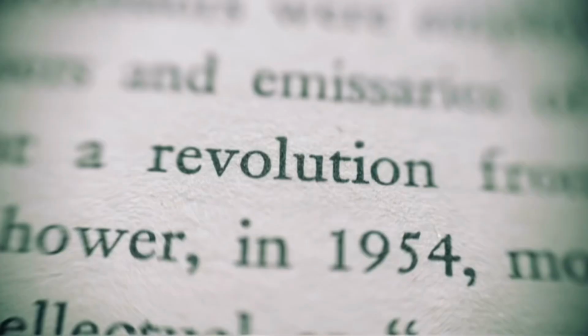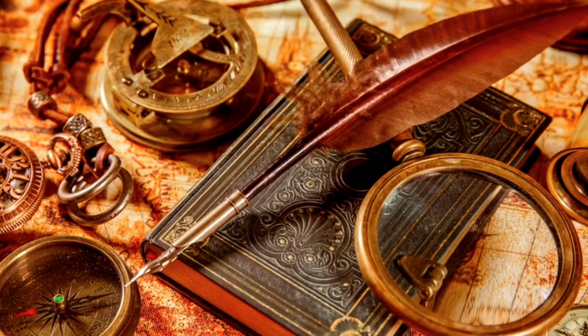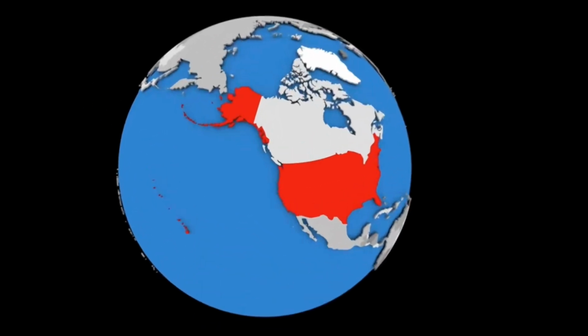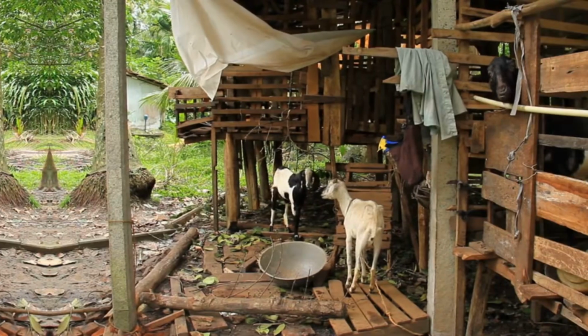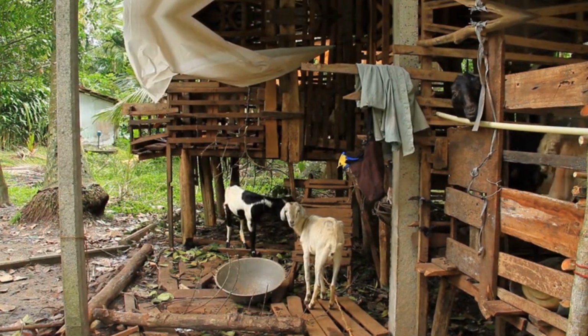We're diving deep into how this revolution reshaped America from the ground up. Buckle up, because it's going to be a fun, fast, and fascinating journey through time. But wait, how did we even get here? America in the late 1700s was mostly rural, right? People lived on farms, handmade what they needed, and rarely left their local areas.